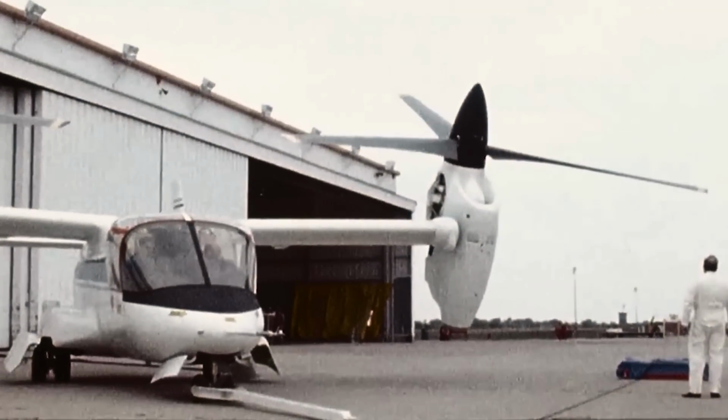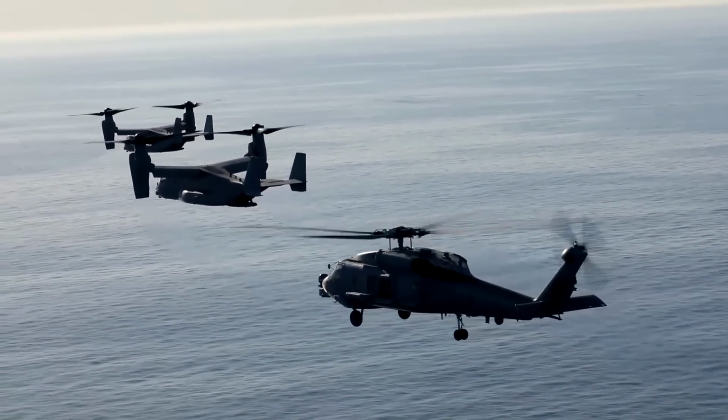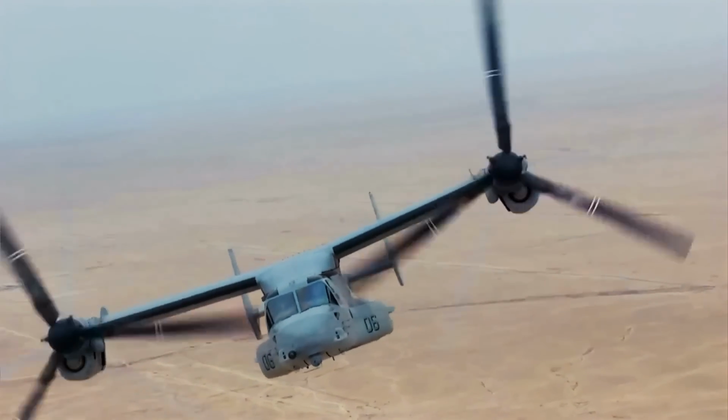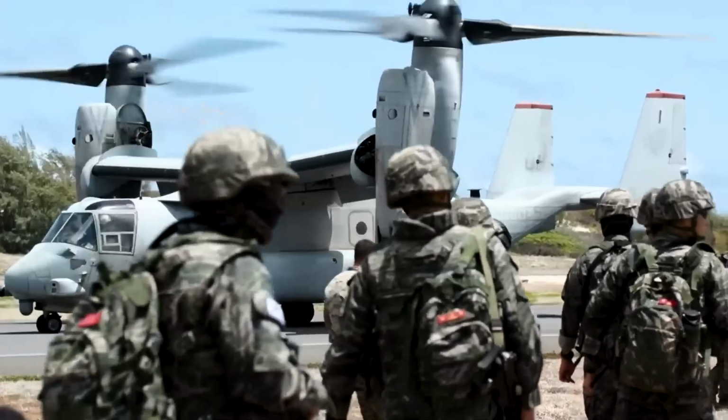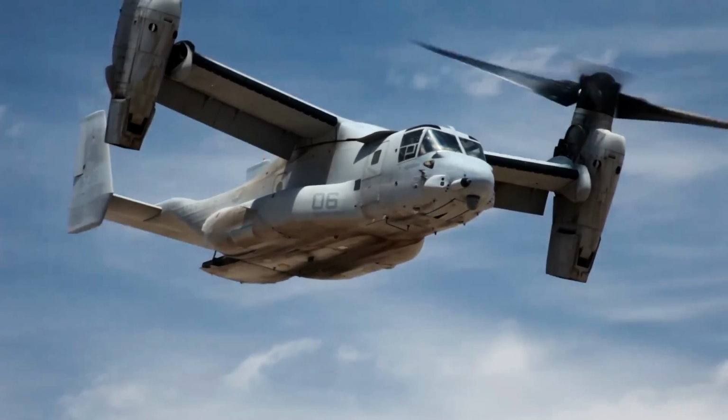Can an airplane be a helicopter? And vice versa? For many years these questions gave rise to disputes and ideas, and the answer to them was the first of its kind unique device that became the intersection of two worlds. Its history is full of victories and tragedies, political squabbles, military scandals, and amazing technical solutions.